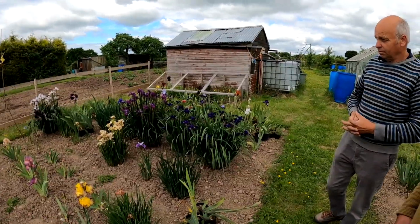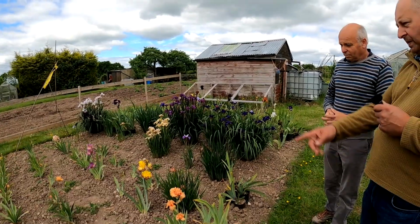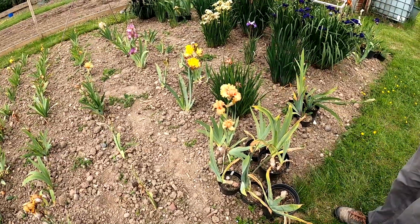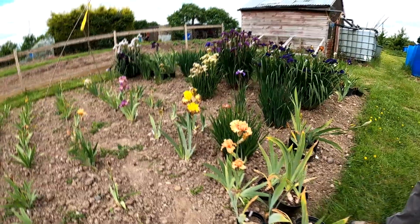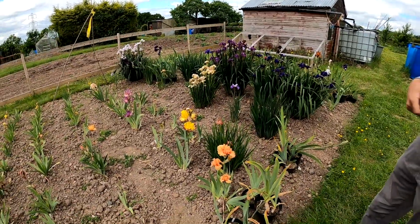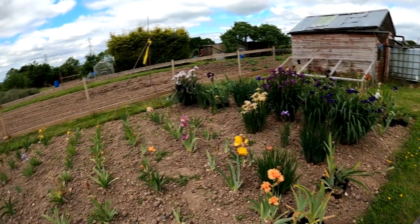Yeah. So these must be a different variety here then. These are border bearded, so they only go up to about 27 inches. They're in proportion, the same as a tall bearded. But being shorter, they don't get bashed about so much by the winds. So I'm having a go at growing these this time.